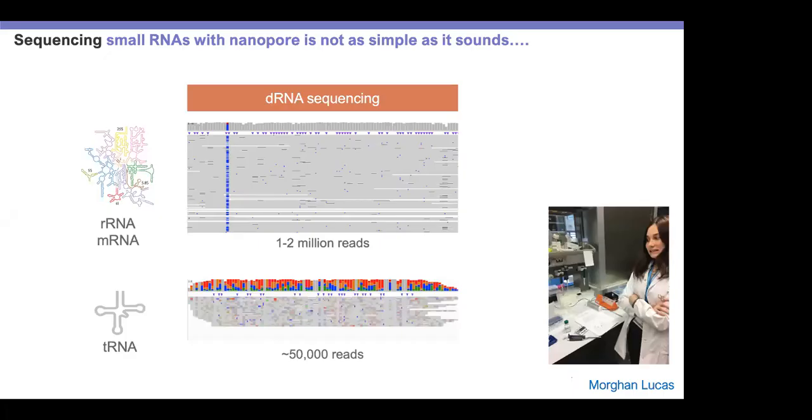But sequencing tRNAs, even though I really wanted to look into this from the very beginning, is not as simple as it sounds. Our very first sequencing runs, done by Morgan, who was a PhD student in the lab, were a complete disaster. So here you can see how direct RNA sequencing looks usually, for example, for ribosomal RNAs or mRNAs, right?